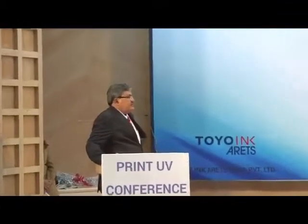As Steve said, since 2000 they have not had any replacement of lamp, and Ryobi introduced the first machine in Drupa 2008. Since then we have also not replaced any single lamp till today. In addition to all this, there is no ozone, and there is space saving, which in some of the Indian cities has become a major factor now.